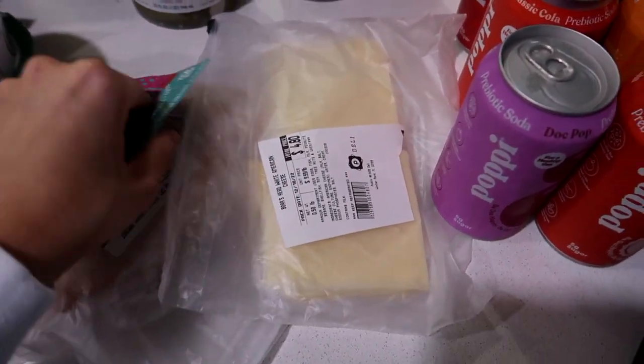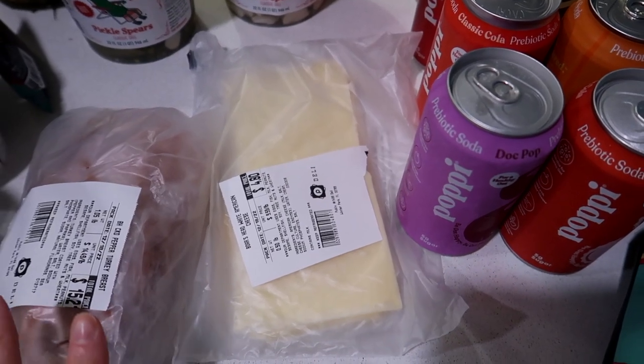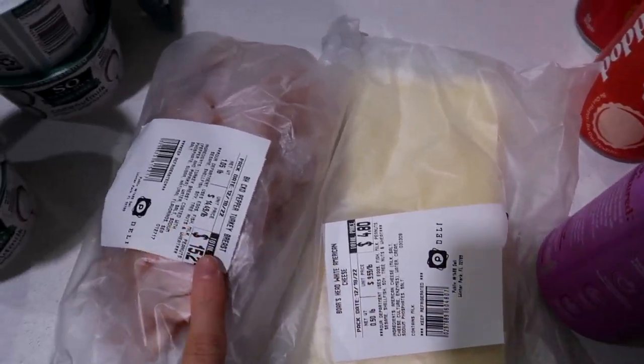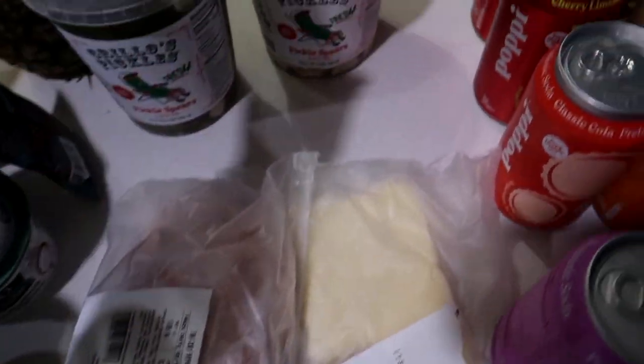We're doing sandwiches for meal prep this week. It's the last week before Christmas, so it's just easier. We're doing white American, and then we got cracked pepper turkey. So we're gonna do that.